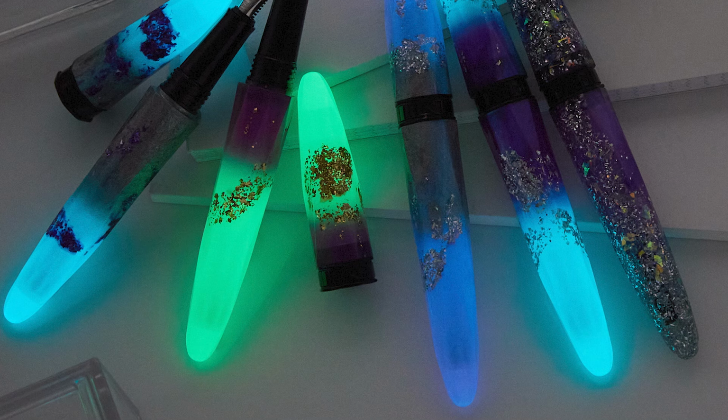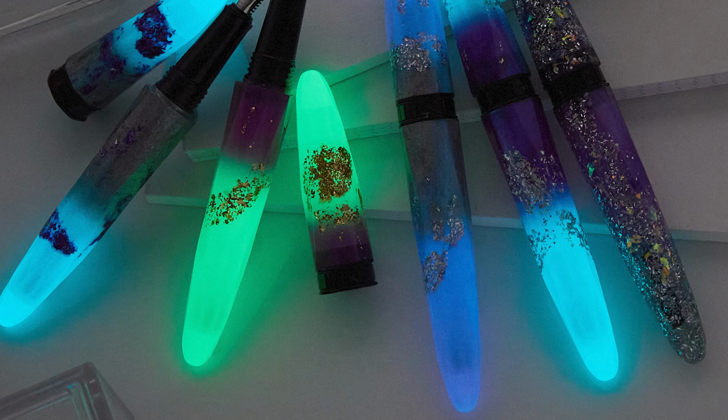Every time I ink it up, it surprises me. It's very consistent, and it's also really easy to clean and maintain, and it's just quite a delight. The little light purple ends glow in the dark. So just when you thought it couldn't get any cooler, it does.